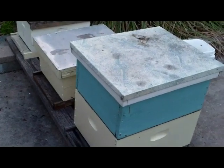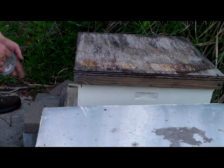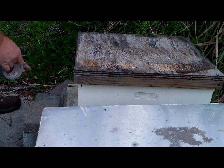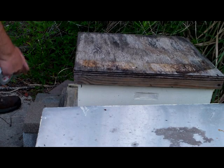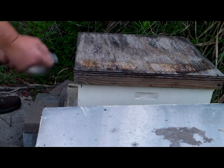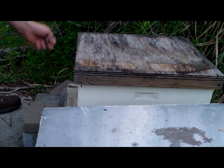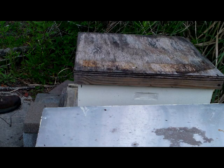Alrighty girls, today's moving day. It's probably 60 degrees outside and it's of course getting dark. This is the only box anything even came out of. These are three very busy boxes. This one right here, as soon as I tossed the bricks off the lid of it, two bees came charging.